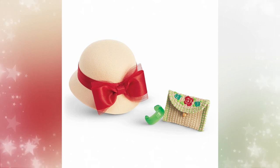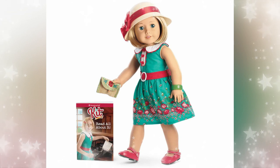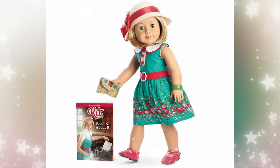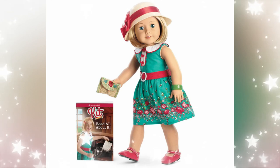Mm-hmm. And also, I don't know what they were trying to do. I think American Girl was just like, bright colors! Like, they were just trying to really do Be Forever as bright and colorful. And it's interesting because they dropped the Be Forever from historicals, like, silently. Like, it was quiet. I don't know what happened with Be Forever.